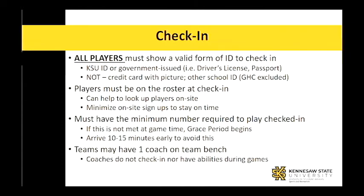When checking in on site, all players must show a valid form of ID to check in. This must be in your hand. It cannot be a picture of any of the appropriate valid forms of ID. This includes a KSU ID or government-issued ID, such as a passport or driver's license. IDs not accepted will include a credit card with a picture or any other school ID, with the exception being Georgia Highland College students. Players must be on the roster at check-in. We do have the ability to look up players on site, but minimizing on-site signups allows us to stay on time on any given night.